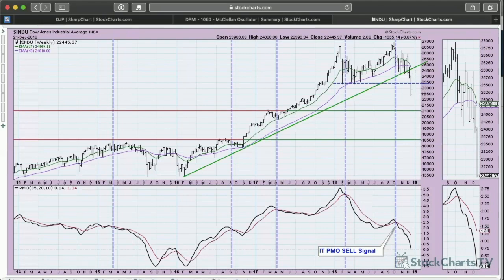And the damage is likely not to be finished at this point. It's been terrible. I start my new show and all I have is bad news. I really wish I had better news for everybody, but I am looking at this point. We are at a spot, if you look over here, and I didn't draw it in, where we had a little bit of top here and some consolidation.